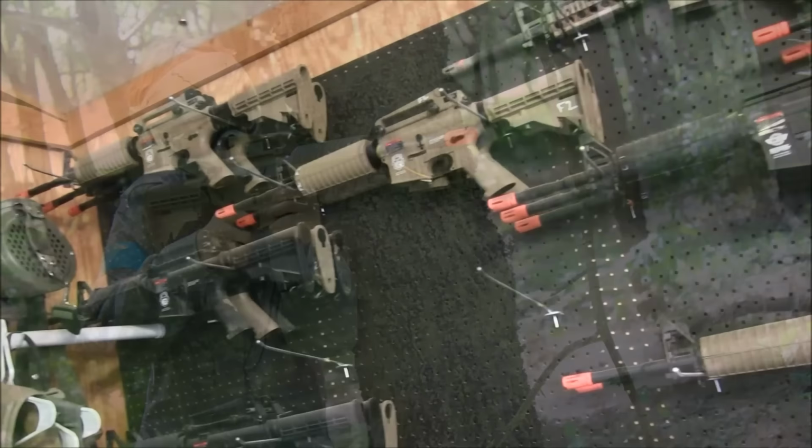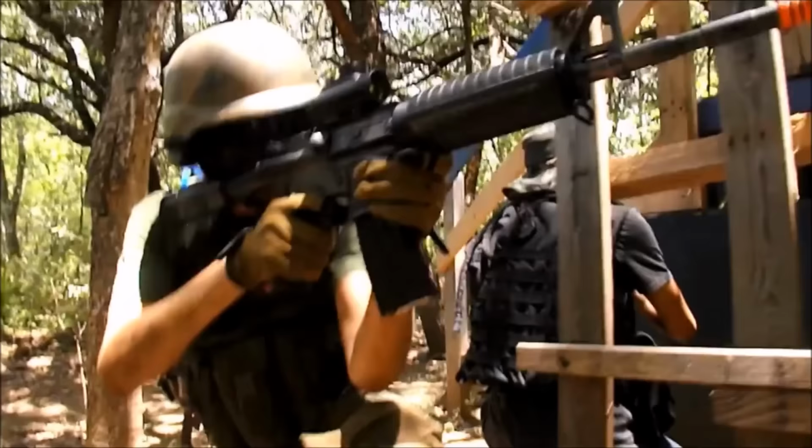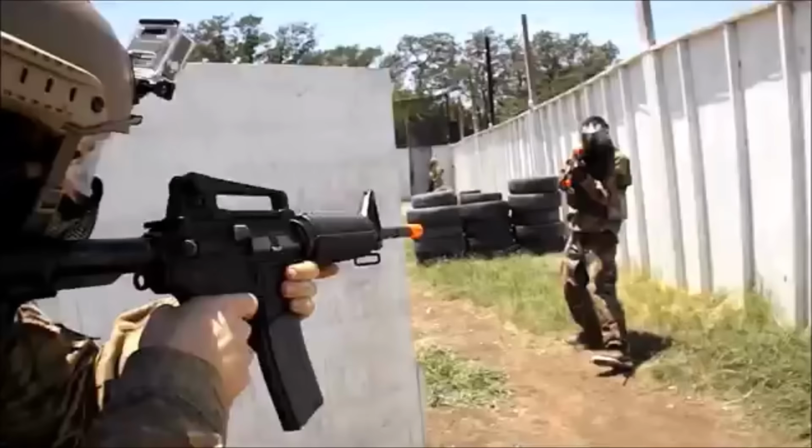When it all comes down to it, it's a basic M4. No rails besides on top, battery goes into the foreguard, and you have a retractable stock. And to keep the cost low, the body is made from polymer. But you do get a full metal gearbox that's super easy to mod and take apart.